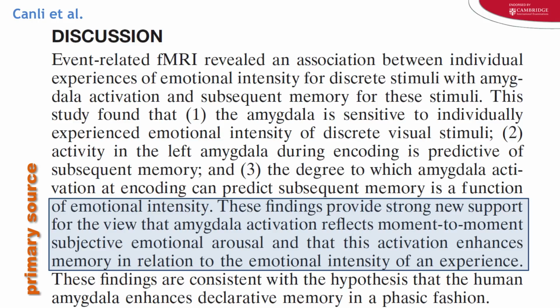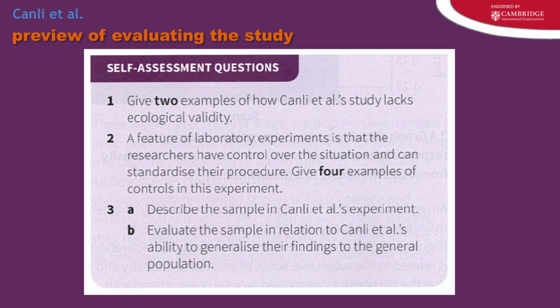There's the same thing I just said in the primary source. All right, let's evaluate the study. Here are some examples of questions that could be asked on an assessment, maybe tomorrow's assessment, hint, hint, hint. All right, I'm rather lazy. I like to cut and paste things that have already been done. So, if you want to take some time and think about these questions, please go ahead and do so.